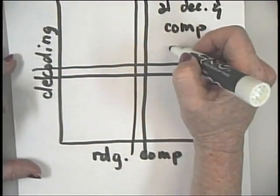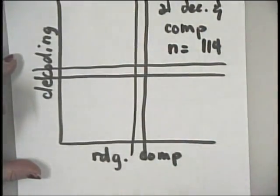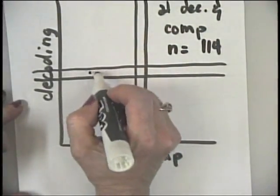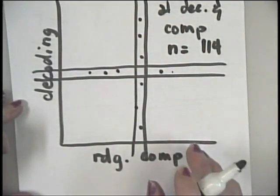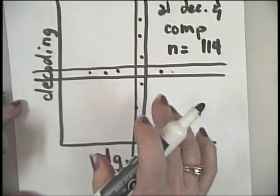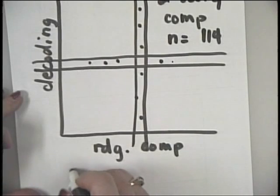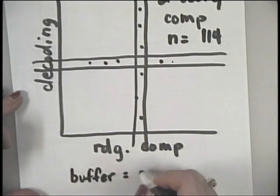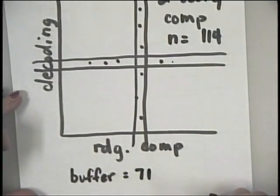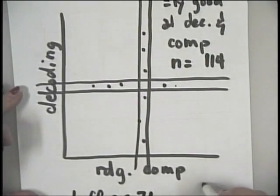Okay? And he told us there are, let's see, 114 of these. Then he said there are all these kids in here. They're too close to call. We're not going to say that they're good or they're bad because they're too near the line. So they established a buffer zone. Okay? And in the buffer zone, there were 71 kids. Okay, so remember the overall N is 361.